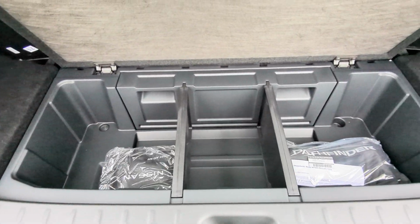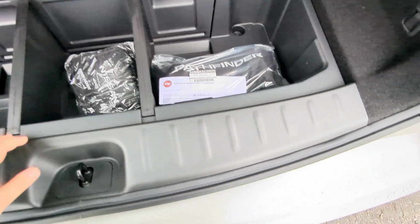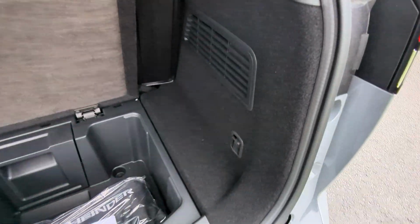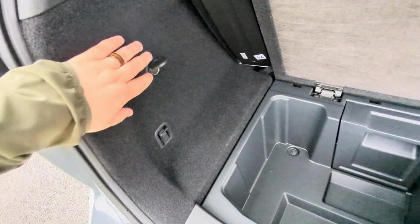If you want them out completely or just one in for your different cargo. Got your first aid kit right there. Got your cargo net back here as well that's going to hook up to the D-ring there and down here. Same thing on the other side as well, except on this side, you're also going to get a 12-volt plug-in.